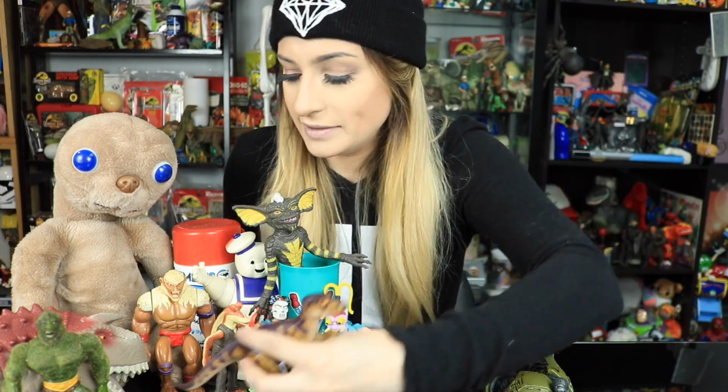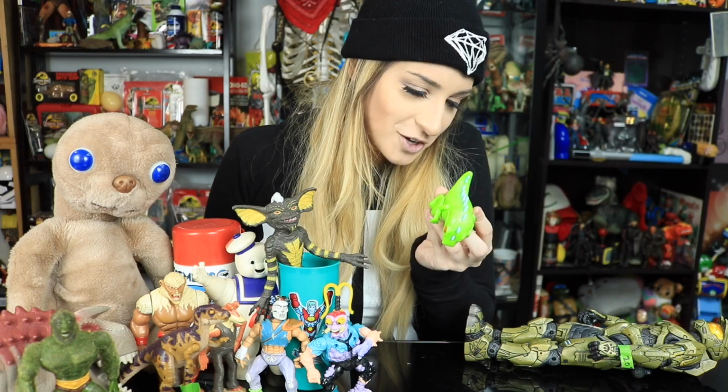It's just cool to have this guy in the collection. And then I got this little Reptar figure, and I got this actually for free. I was just rummaging through a little box of figures. This is actually from Burger King Kids Club. That's awesome. I love Rugrats. I love Reptar. I grew up with Rugrats and stuff, right?